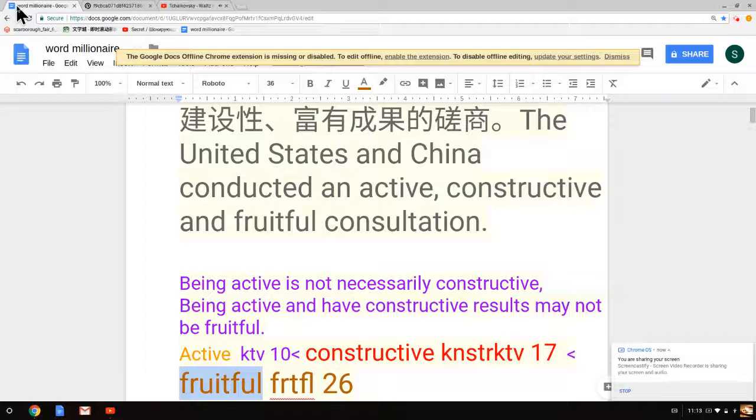The United States and China conducted an active, constructive, and fruitful consultation. Here is a word secret. What is it? Being active is not necessarily constructive. Being active and having constructive results may not be fruitful.